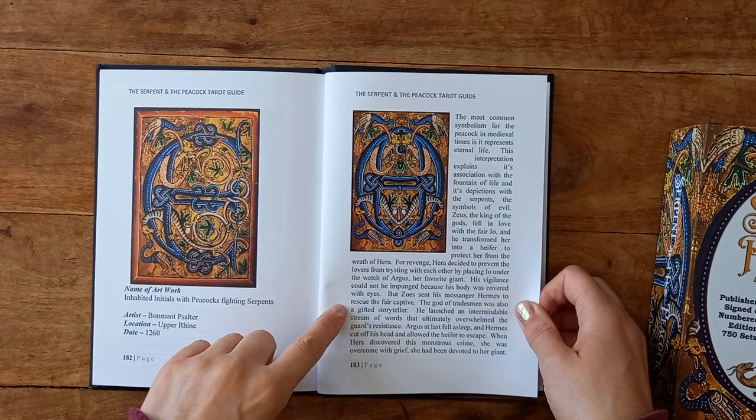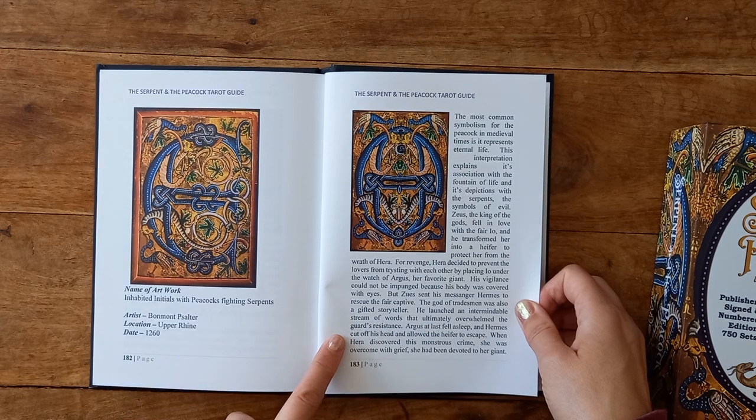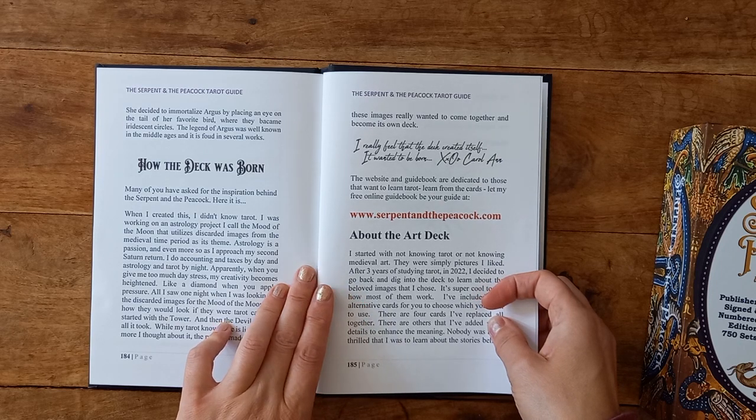The god of tradesmen was also a gifted storyteller. He launched an interminable stream of words that ultimately overwhelmed the guard's resistance. Argus at last fell asleep and Hermes cut off his head and allowed the heifer to escape. When Hera discovered this monstrous crime, she was overcome with grief as she had been devoted to her giant. She decided to immortalize Argus by placing the eyes on the tail of her favorite bird, where they became iridescent circles. The legend of Argus is well known in the Middle Ages and is found in several works.